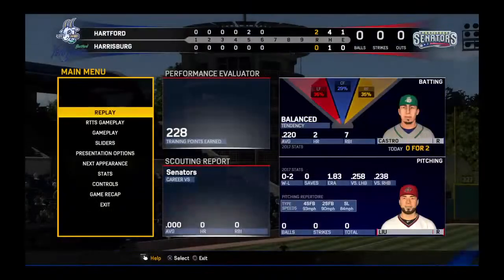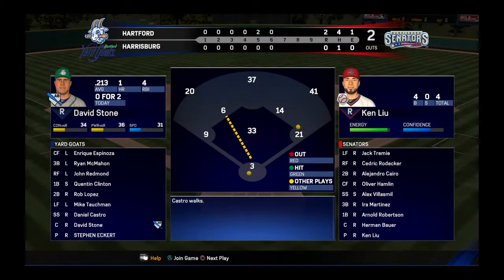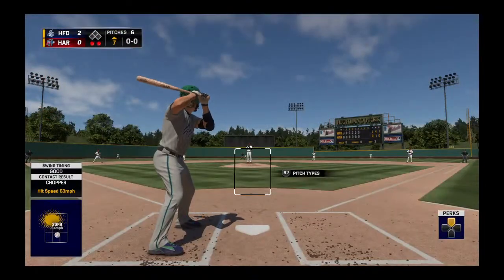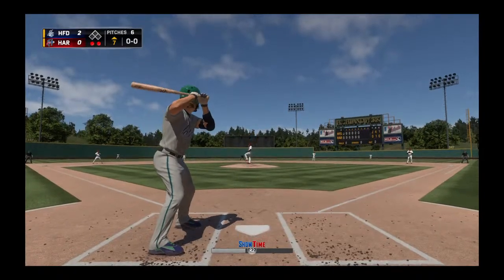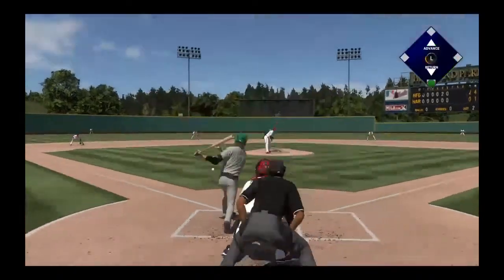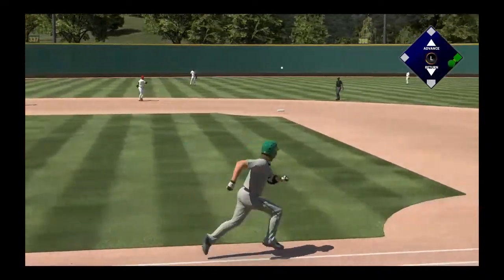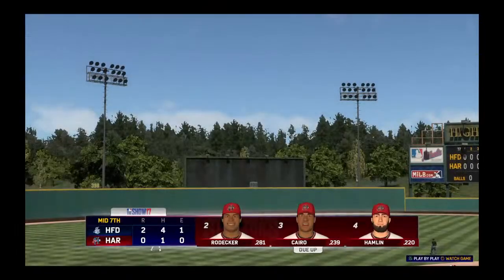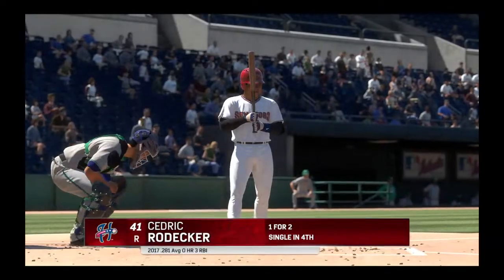Ken Liu. Ready once again, Steven Eckert, 0 for 2 on the afternoon so far. Steven Eckert. To short. Throw in time, and the side is retired. Nothing across here this half of the inning. Seventh inning stretch time here at the ballpark. The Yard Goats are out on top, 2-0.